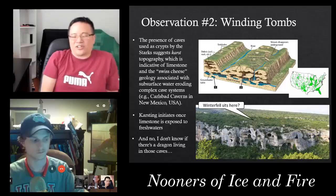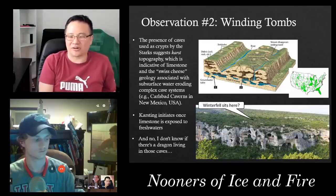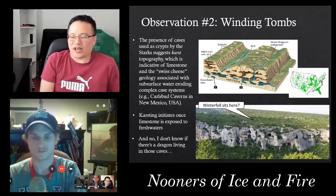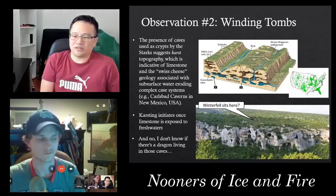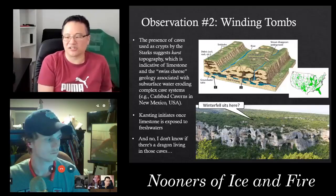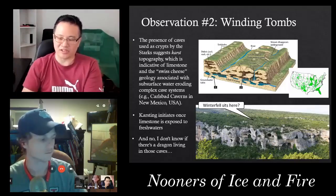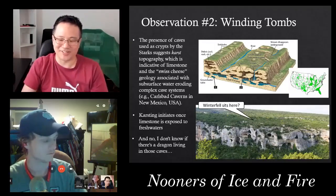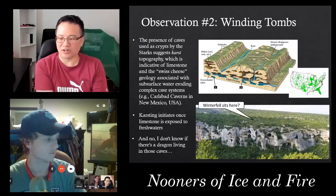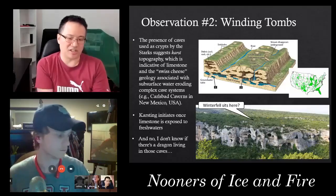So the second observation we have is these winding tombs underneath Winterfell, and what exactly are they? Well, if we have a carbonate environment, as it gets exposed we get a process called karsting, and you see this quite a lot in the United States, especially in Florida. You develop these sinkholes, which are basically dissolved limestone, because once you have fresh water intruding onto a calcium carbonate rock system, you're going to dissolve it, since it's too acidic for the rock.